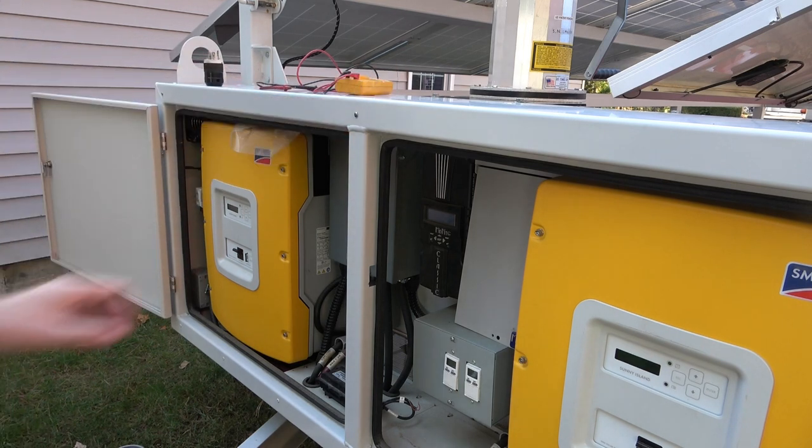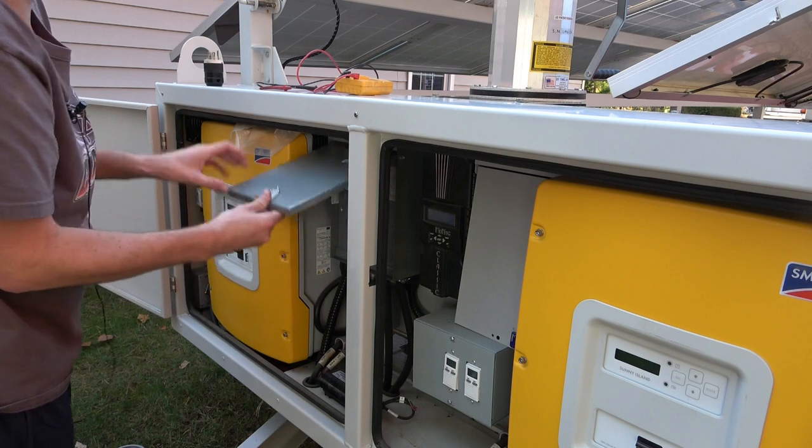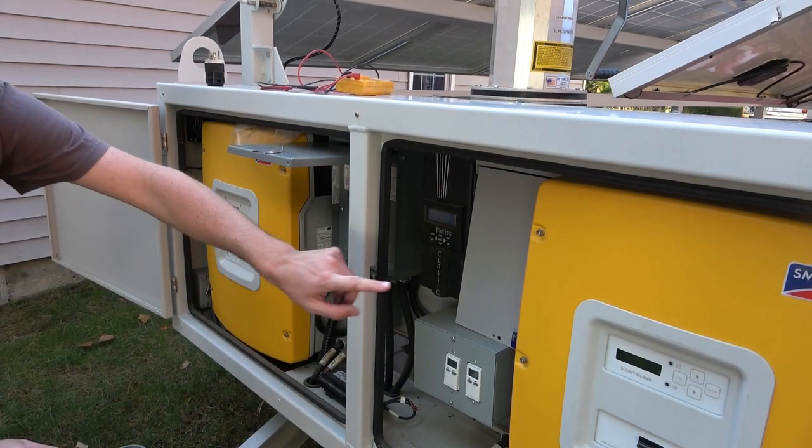I hope the wind's not bothering you. Probably is. Next to that, we have a pretty simple sub panel here for the main feeds that feed each one of these, I believe.